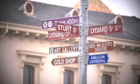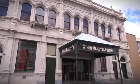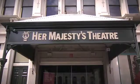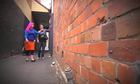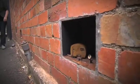If you were coming to Ballarat for the day and you wanted to check out some of the city's arts and culture, you could visit the Fine Art Gallery on Lydiard Street. They've got amazing collections. Yep. If you're staying overnight, Her Majesty's Theatre is fantastic. There's some gorgeous little laneways coming off the Bridge Mall. They've just put these fantastic public art installations in there.